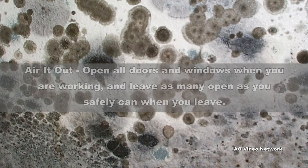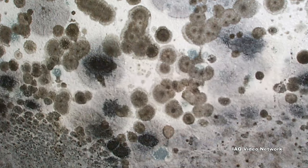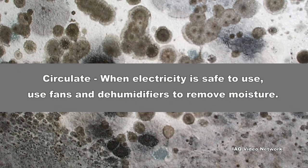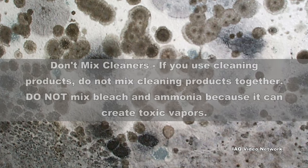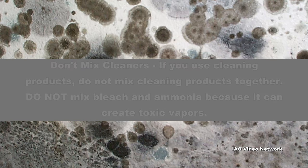Air it out. Open all doors and windows when you are working, and leave as many open as you safely can when you leave. Circulate. When electricity is safe to use, use fans and dehumidifiers to remove moisture. Don't mix cleaners. If you use cleaning products, do not mix cleaning products together. Do not mix bleach and ammonia, because it can create toxic vapors.